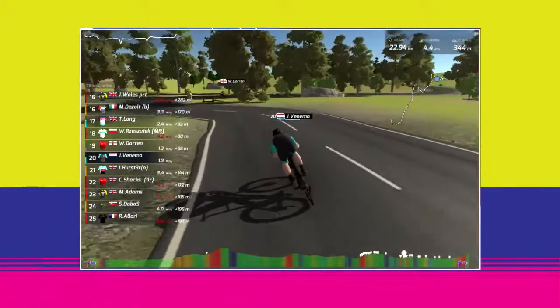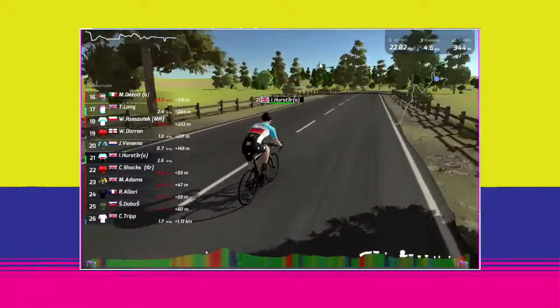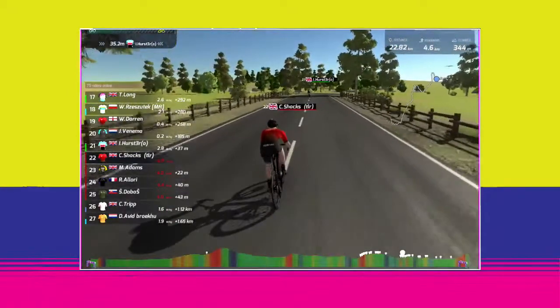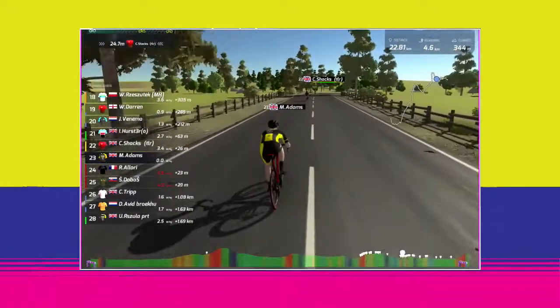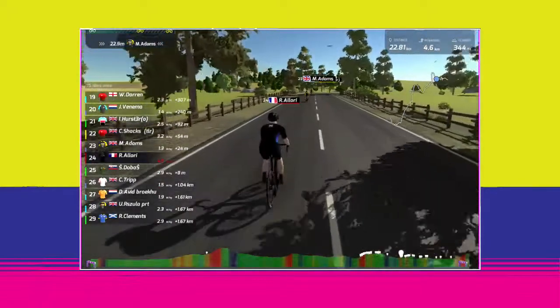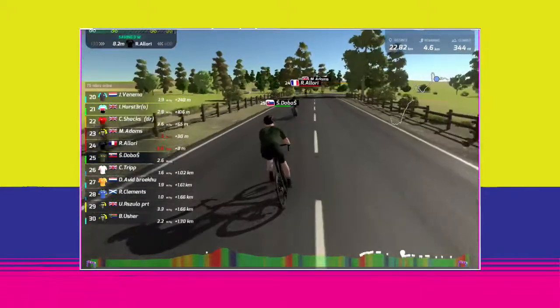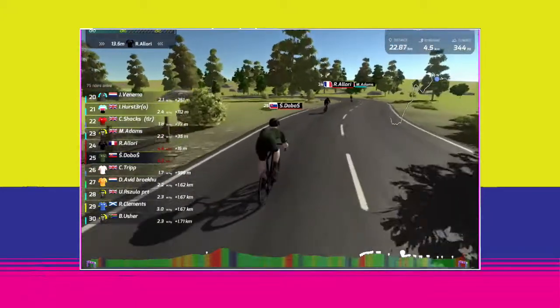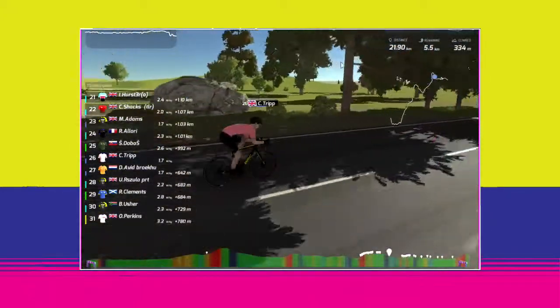Got Venema in 20th position, Hurst in 21st, Chris Shackleton in 22nd, Adams in 23rd, Laurie in 24th, Dobo closing down on these riders, 25th position, Tripp in 26th.